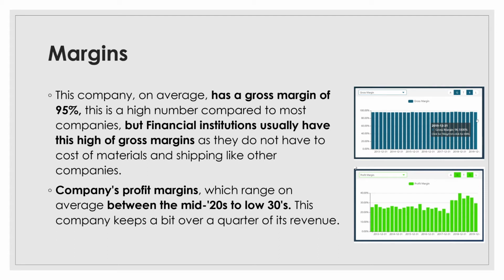The main reason is they don't have the cost of materials. They don't have to use money on shipping and actually mass producing items and buying raw inventory. Like for example, Coca-Cola, right? They have to buy the fluids, they have to buy bottles, they have to buy all these other types of materials, where companies like this, once the software is created and once their website and all their other items are created, they don't have to keep recreating it. So most financial institutions and software companies have very high gross margins.